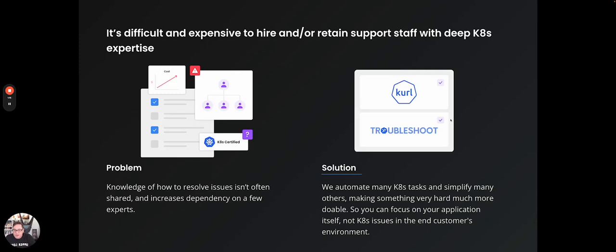Well, another challenge you might have in supporting customers is it can be difficult and expensive to hire or retain support staff with deep Kubernetes expertise. Knowledge of how to resolve issues sometimes isn't shared. There's that one wizard in the organization who knows how to do this, and that increases dependency on that person. Who are the people who really know how to do this? Well, if there aren't many of them in your org, let's make that knowledge democratized.